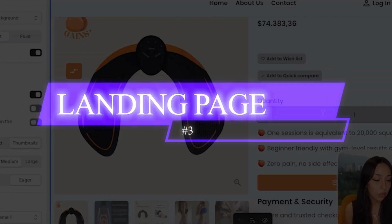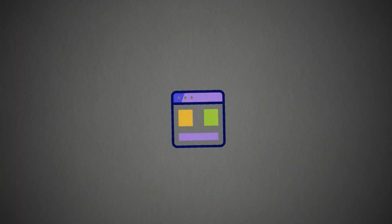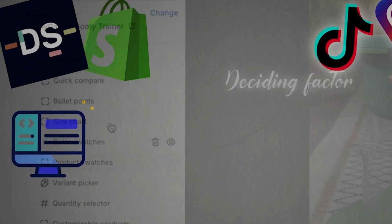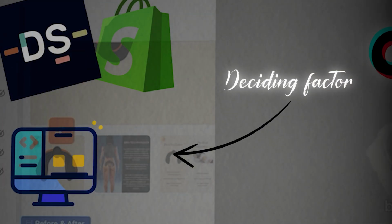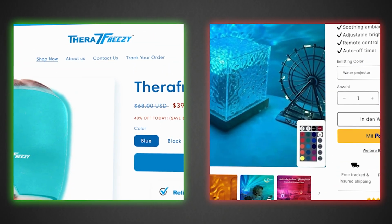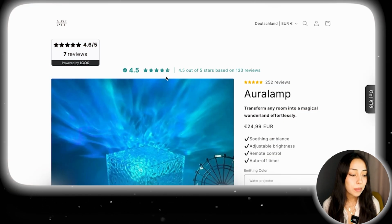Okay, the second thing is to have a good landing page. Don't skip this step because it's really important. I know you guys are rushing to get your ads up once you have your product, but your website will be the deciding factor for the customer as to whether they want to buy from you or not. If your website looks ugly, unprofessional, then people will probably not purchase from you. So again, let me show you an example of a good and a bad website. This, I would say, is a bad website.